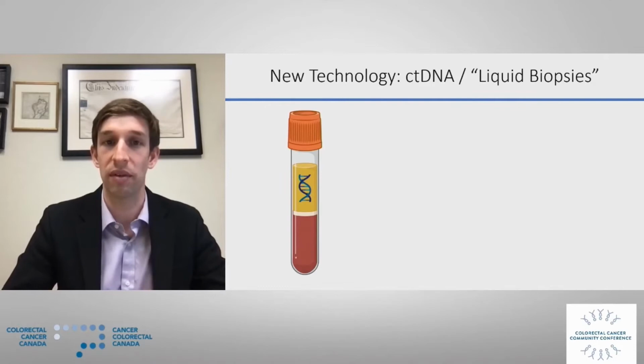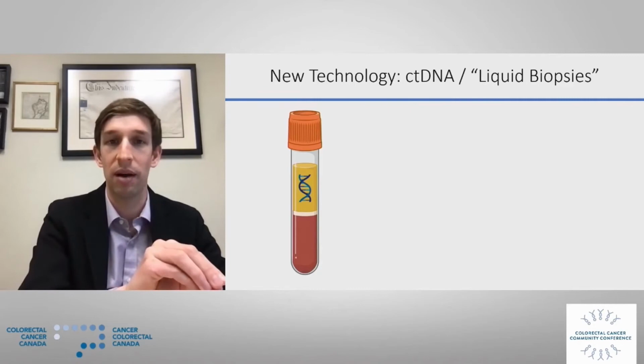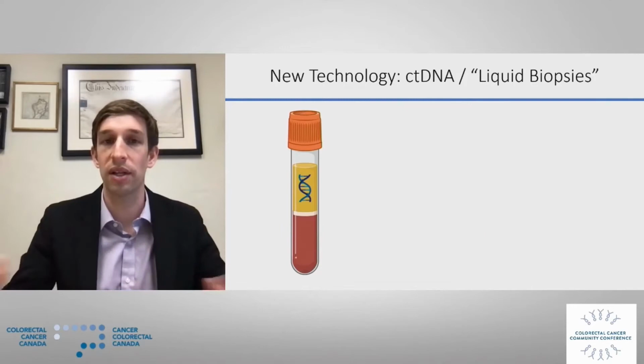We can use this to basically sample continuously what's going on in the tumors throughout the body. What's exciting about this is when we biopsy a tumor, if we biopsy a spot in the liver, something different might be going on than what's going on in the colon. But because the blood circulates all over the body, we can see what's going on in all those different spots. The pump of the heart basically lets us sample all those different locations all at once.